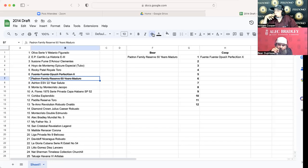So 6 and 7 off the board, which is crazy. And I kind of figured those were going to be the top two picks, though. Yeah, I knew this was going to be it. I can't believe it. Honestly, if I had the second pick, and if you had the first pick, would you have Padron? I would have Padron, yeah. So I would have had it either way.